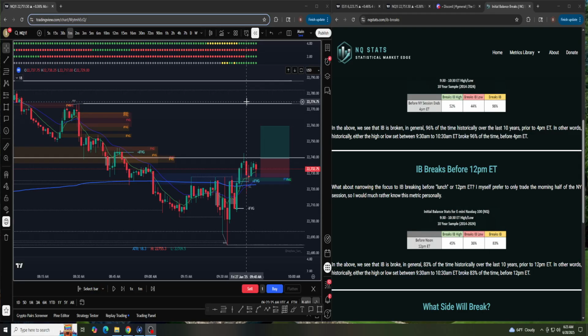The dots are just meant to be used as a confluence in your trading, just something to stack with other market observations, other market methods. And at the end of the day, if the dots work for you, use them. If they don't, don't use them. It literally doesn't matter to me.